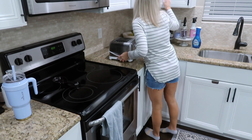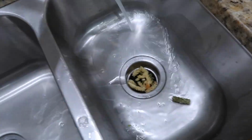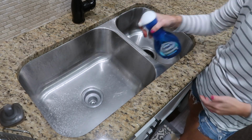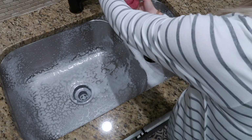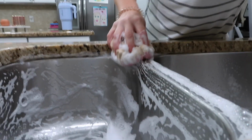But ideally, the goal is just to get everything picked up off of the countertops and the floors, wipe everything down, and have the dishwasher run. Sometimes I will run a vacuum or something like that, but just making sure everything is picked up and wiped down for the next day is usually the bare minimum that I like to do. So that's what I was doing tonight.